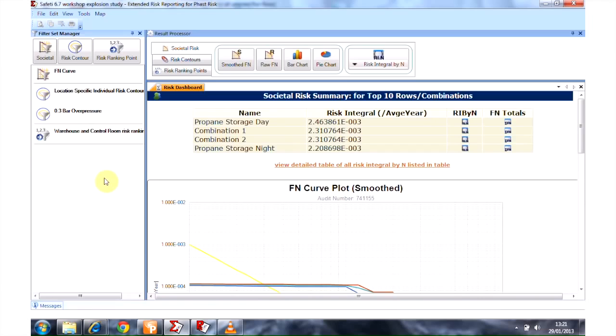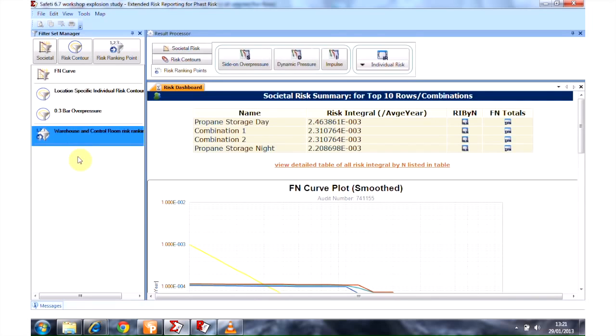So I've set up a filter set, it's called here, and I've said, show me the warehouse and the control rooms. And I want to include all of the different hazards that impact them. I can produce individual risk ranking reports, just like I could in standard Safeti, but I can also in here produce curves of side-on overpressure exceedance.